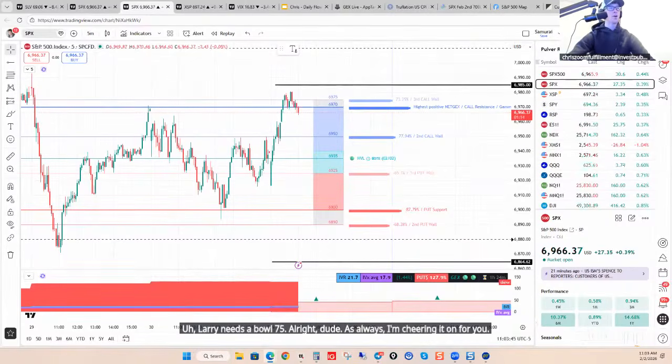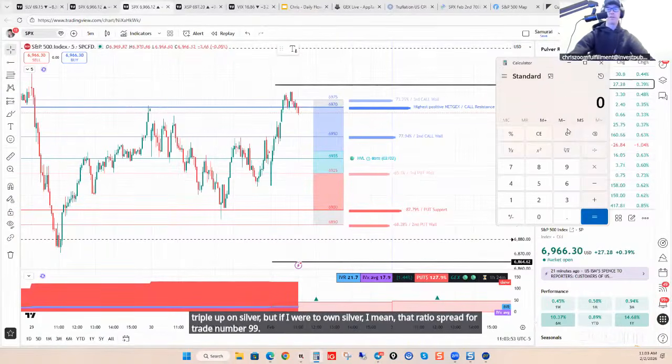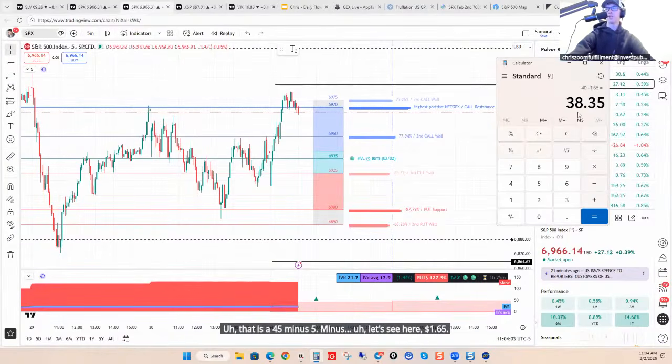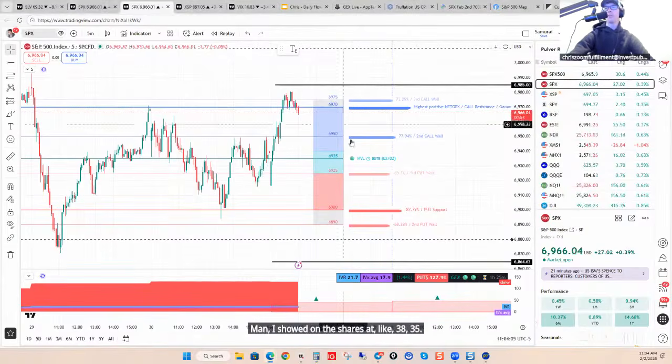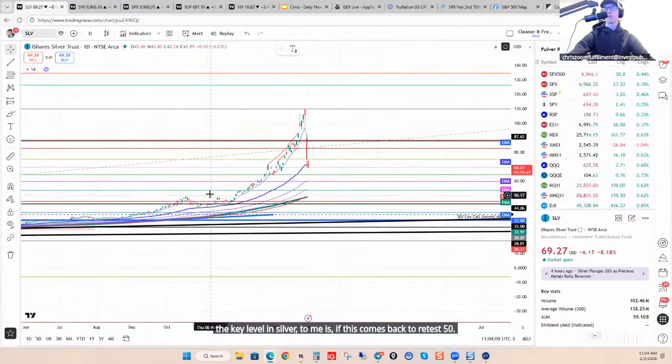I'm not doing that to double and triple up on silver, but if I were to own silver, that ratio spread for trade number 99 is a 45 minus 5 minus, let's see here, $1.65. I should own the shares at like 38, 35. The key level in silver to me is if this comes back to retest 50, that was the all-time high, right? The previous all-time high in 2011, 1980 was 50.